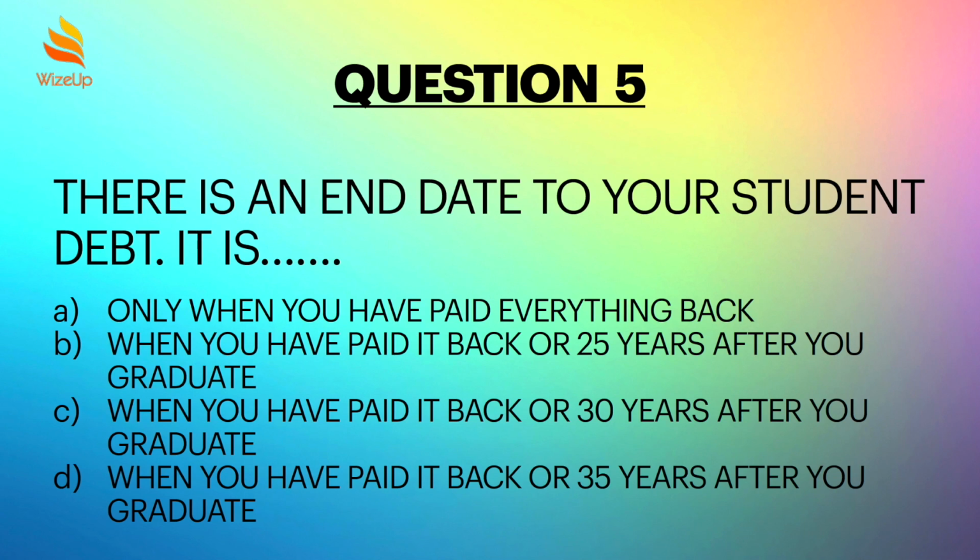Question 5. There is an end date to your student debt. Is it only when you've paid everything back, or 25 years after you graduate, or 30 years after you graduate, or 35 years after you graduate?